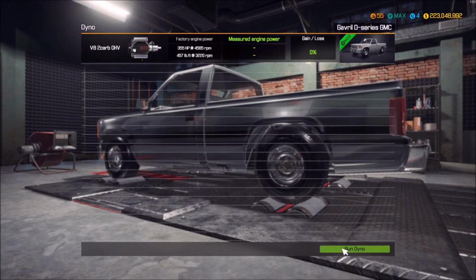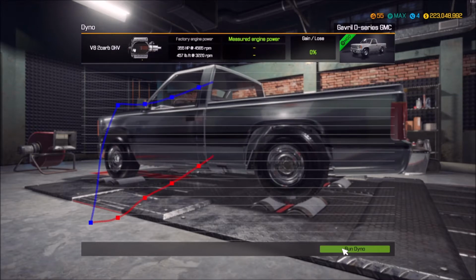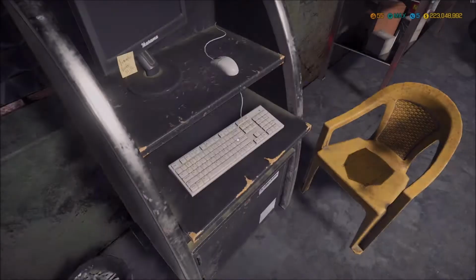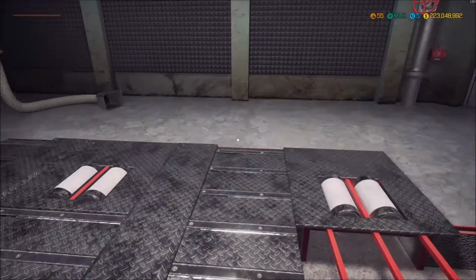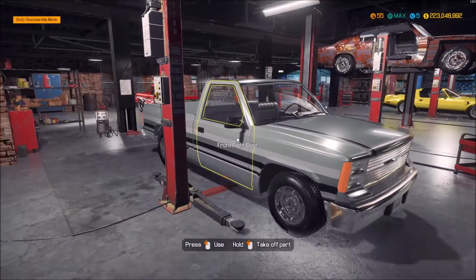So this Gavril series pickup truck is made by Sandwiches and Milk. What a great name for a modder. He doesn't do much anymore because I haven't seen him around. Ooh, look at this. 1,731 horsepower with 2,150 pounds of torque. Holy god. All right, so there we have Rughead's pickup. Finish that up. Yeah, not too shabby, not too shabby.